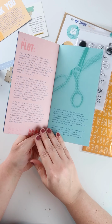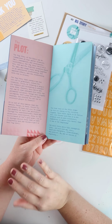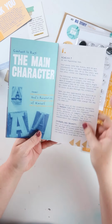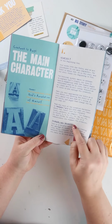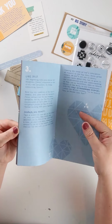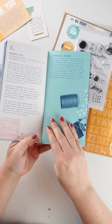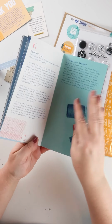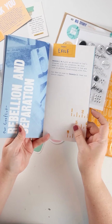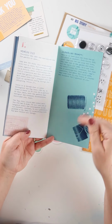And then we'll review the plot of the big story. Because we only have 2 months to cover this, we're going to be high level. So the first theme that we'll trace is the main character, and then there are 3 journaling prompts in each session and 1 tool to be able to trace this theme. And then our second theme is exile. Again, 3 journaling prompts. There are some observation questions in here and some additional looking to the text that we'll do together and then answer some questions, and then a journaling prompt will build on top of that.